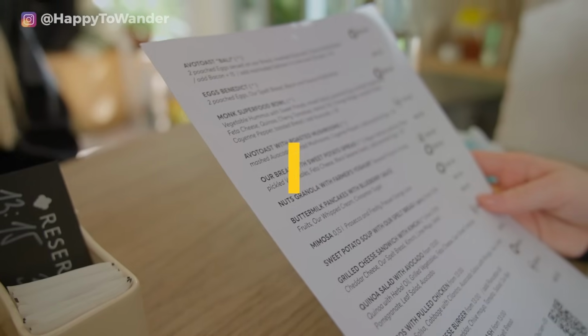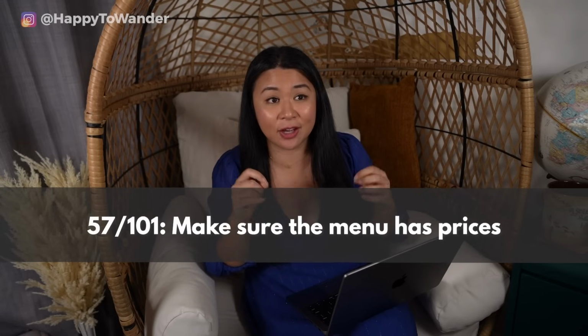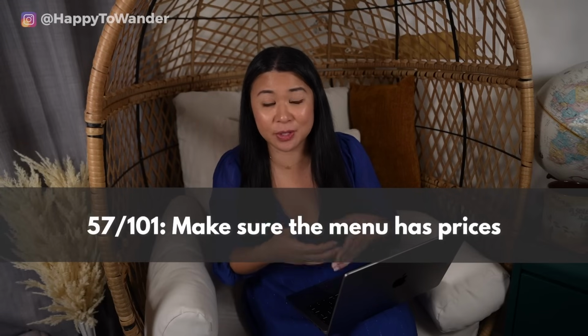Another important thing to do is double check that the menus have prices before you sit down, because this is a really common scam that they use to get tourists all around the world.